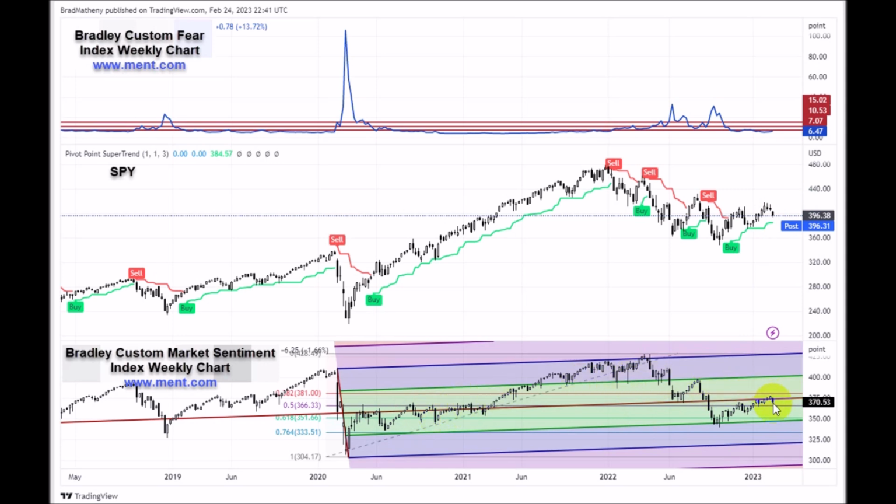I think we're kind of in that type of an early basing pattern, which would be kind of like this. So it would be a blip lower, and then roll higher. Blip lower, then roll higher. I think we could be in that type of a mode here, where we get a blip lower, roll higher. And we'll know by March, April, whether or not I'm correct, or whether we see some sort of a larger downside move.